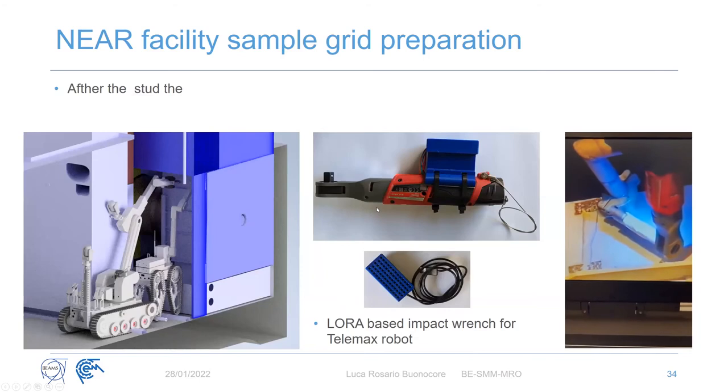Another example where the area is not studied in order to be robot friendly is the near facility simple grid preparation. After the study of the area, also taking care of the 4G communication and everything in the area, we have to study the site field, where we have to go.